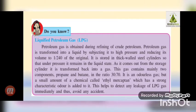So, liquefied petroleum gas. You don't experiment, but sometimes whenever your LPG gets exhausted and you book a new cylinder, and the technician comes to take the cylinder, you can ask them to shake it vigorously and show it to you. You will hear the sound of liquid inside the cylinder. So this LPG, CNG, LNG, these are all examples of natural gases.